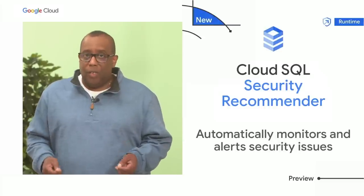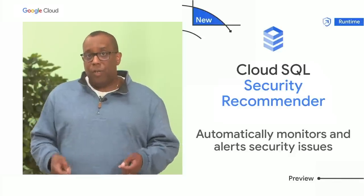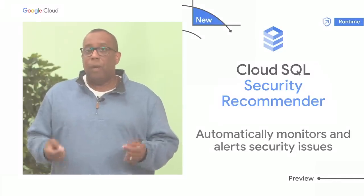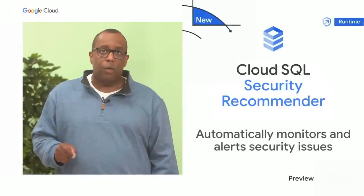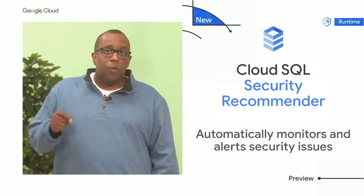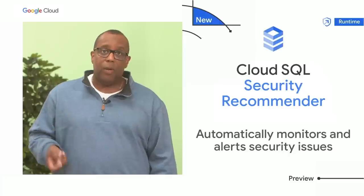It now displays software supply chain security insights, such as the SLSA build level compliance information, build provenance, and vulnerabilities found in running services. When your developers are building applications, oftentimes they will need databases. I'm happy to introduce Cloud SQL Security Recommender. With Security Recommender, it can now automatically monitor the security posture of your databases, alert you on potential security vulnerabilities, and also provide guidance to help mitigate the risks.